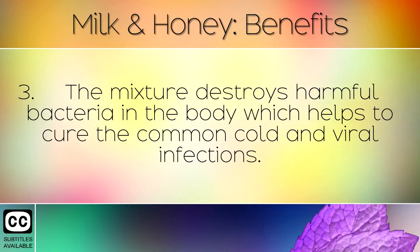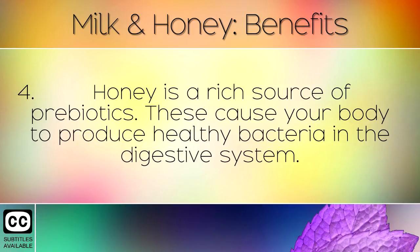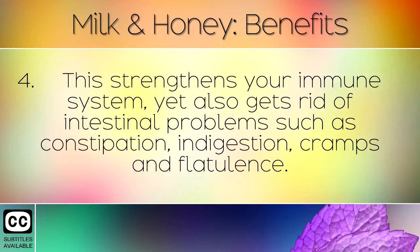3. The mixture destroys harmful bacteria in the body, which helps to cure the common cold and viral infections. 4. Honey is a rich source of prebiotics. These cause your body to produce healthy bacteria in the digestive system. This strengthens your immune system, yet also gets rid of intestinal problems such as constipation, indigestion, cramps, and flatulence.